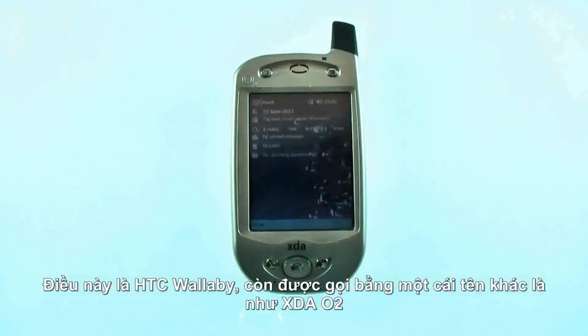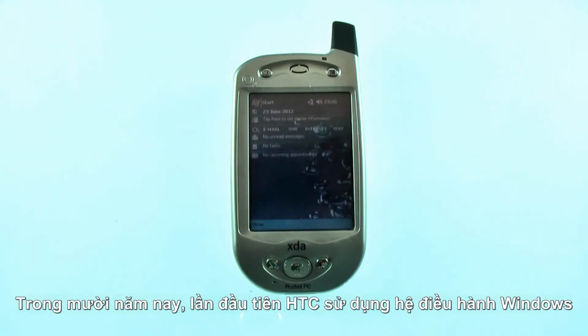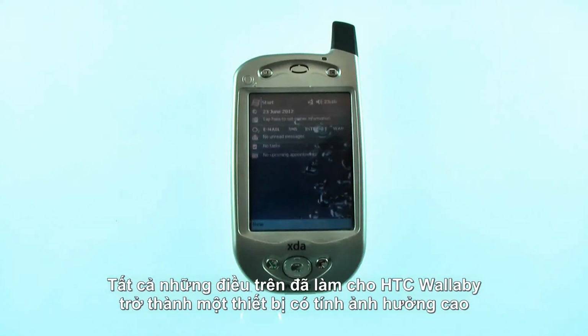This is the HTC Wallaby, in this case branded as the original O2 XDA. The HTC Wallaby is 10 years old this year. It's HTC's first smartphone, and indeed it's the first Windows smartphone of any type to market, and on top of that it's actually one of the first smartphones at all. It's a hugely influential device in many ways, but it's now largely forgotten.